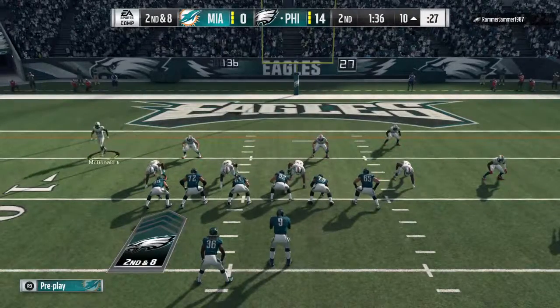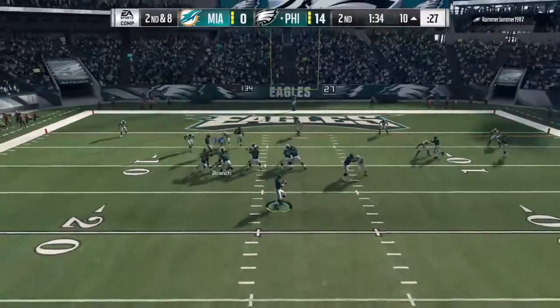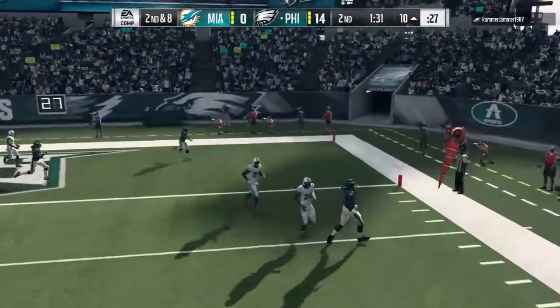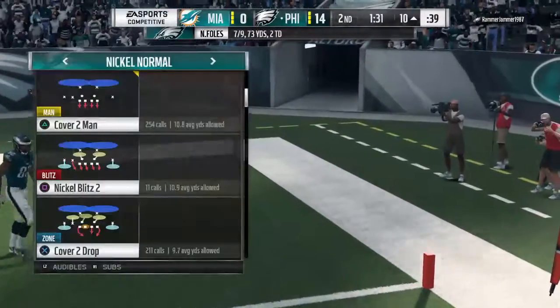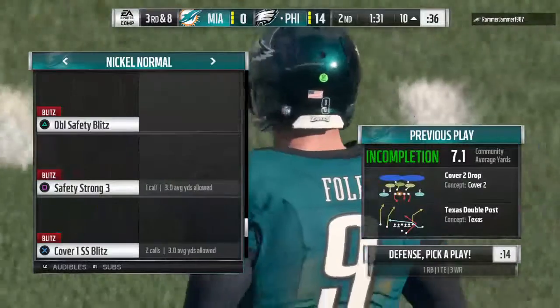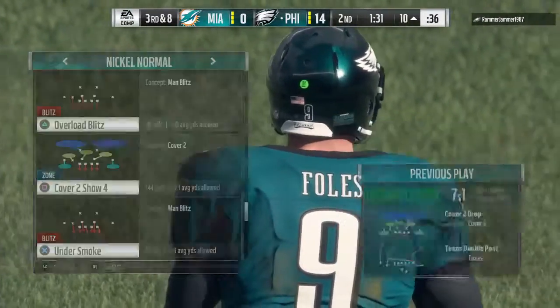Darren Sproles gets hurt at running back. Corey Clement was signed as an undrafted free agent. He filled in well, and they traded for Jay Ajayi. And how about Jason Peters losing the all-world left tackle? And Halapoulivaati Vaitai, who they drafted the year before, filled in quite capably. They had answers for everything they needed.